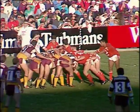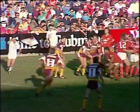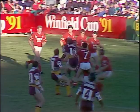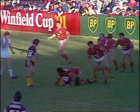Let's have a look at this. Hancock picks up the ball that had been grubber kicked through by Dowling. Cover defence, no chance that he scored it. So the scrum to pack down, 10 metres out. Broncos ball, Madison. Against the feed. Settling it up in the centre there. Now here's a chance for the Broncos to start their second half on the right foot.